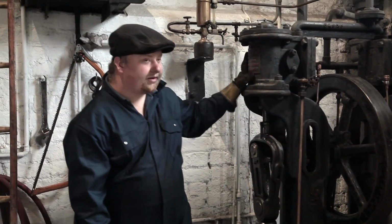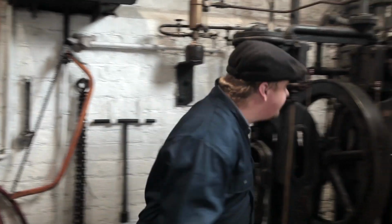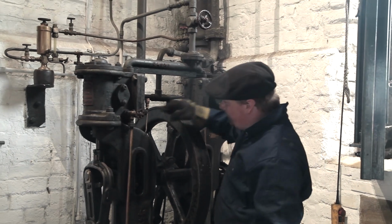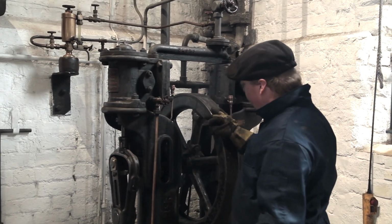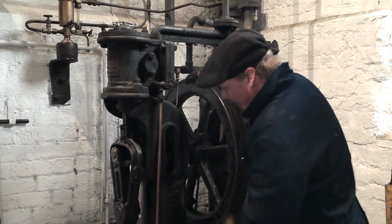This is a steam donkey, run by steam. This is the regulator here. These are cylinder drains. So these open, and that's cracked open slightly, as you can see.